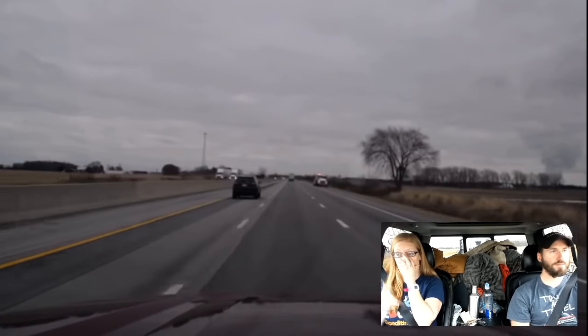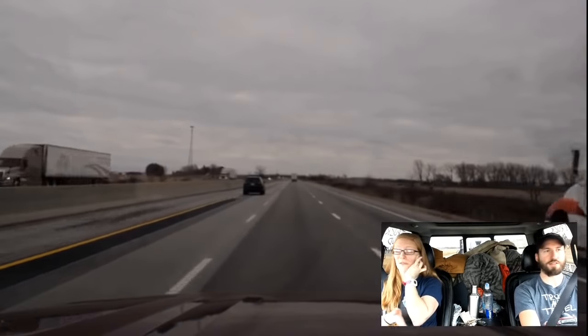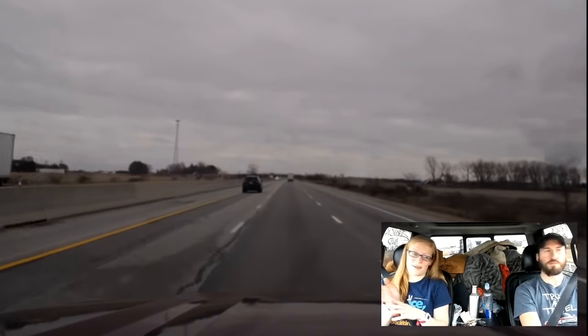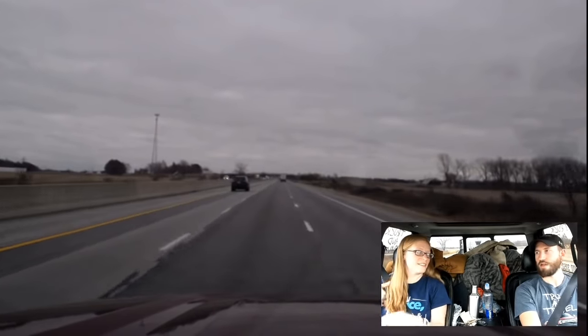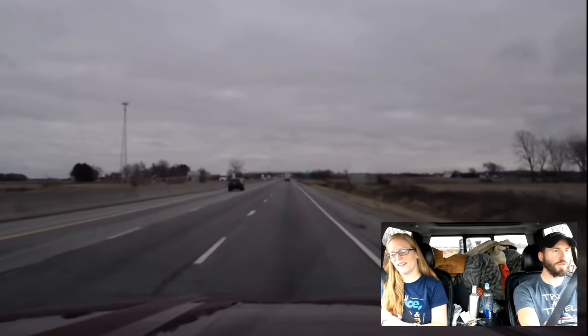Right, and then he backed it up from a different angle. Yep, so that we wouldn't be in the same ruts. And then he hooked it back up, and then we were good to go. And once it was moving, I sped up.